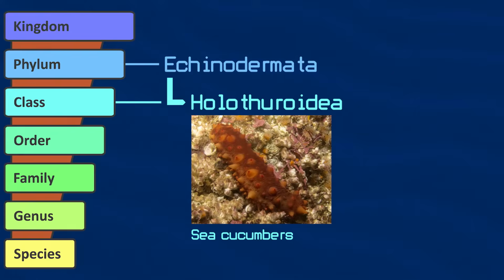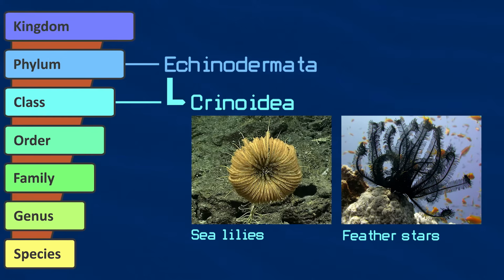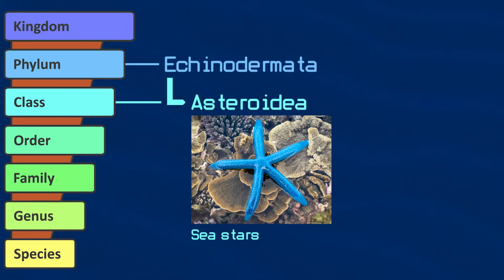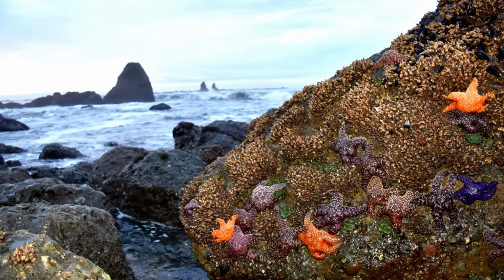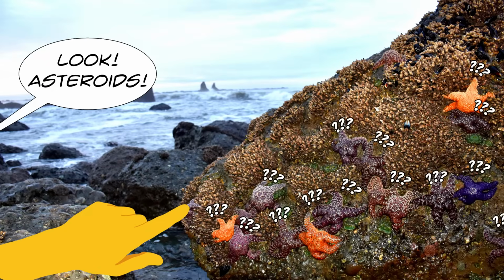Also, really quick side note, did you know that sand dollars and sea urchins are also called echinoids? Sea lilies and feather stars are also called crinoids, and sea stars are called asteroids? Did you know that? It's literally the same word that we use for these. Now, whenever you go to the beach and see sea stars, you can be like, look, asteroids, and be that obnoxious person who calls a common thing by its not common name and confuses everyone.